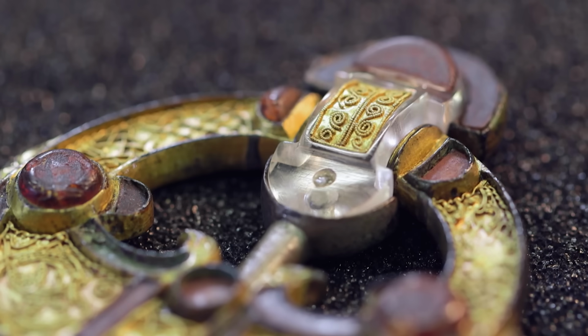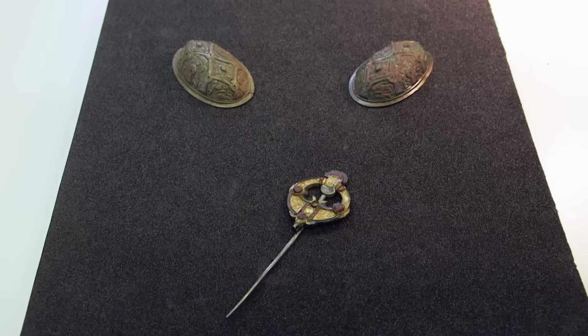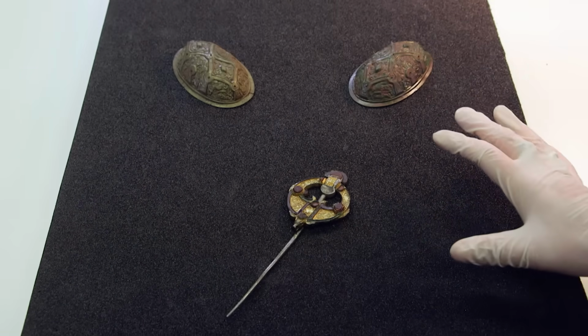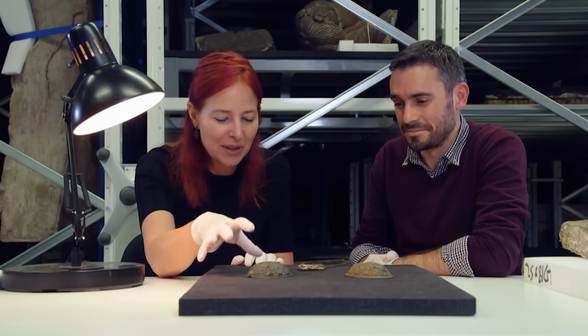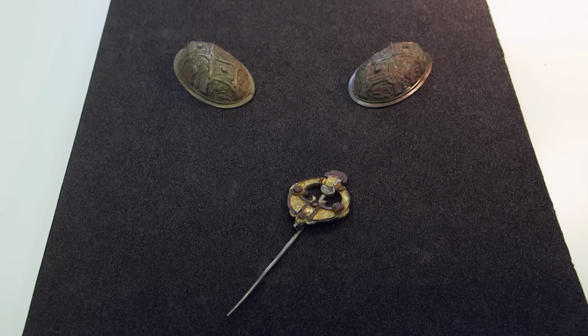The Westness brooch was found in 1963 in a Viking burial not far from the Neolithic tomb on Rousey. I've met with early medieval expert Dr. Adrian Maldonado, who's going to tell me more about this exquisite object. So Adrian, these objects all come from the same grave, and usually I'd be fascinated in these beautiful brooches, but they're slightly eclipsed by this amazing object. Not only is this the best example of a brooch pin of its kind, the entire grave is the richest female Viking burial in Scotland.